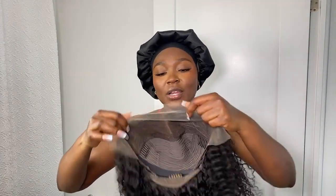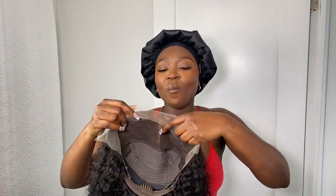So I am excited to put this on. Curly, we got another curly bob. Like, this is not a bob, but it's curly hair, and I love curly hair. So no more rambling. Let's get this show on the road. I'm not gonna be doing the bald cap method. I haven't done it in a long time. So I just have a wig cap on it. That's what we're gonna be using.